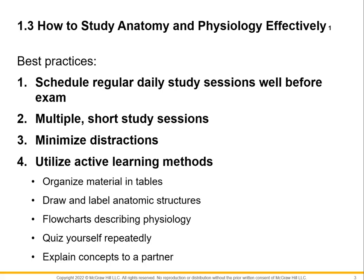You can quiz yourself, and you should be doing this repetitively. There are many, many study tools that come with your textbook that can help you to understand this content. Try several different things. Use the Anatomy and Physiology Revealed. Use the practice quizzes. Use the Smart Book. There's so many tools for you to engage with that will quiz you repetitively on those concepts.